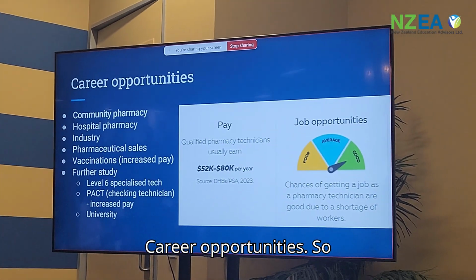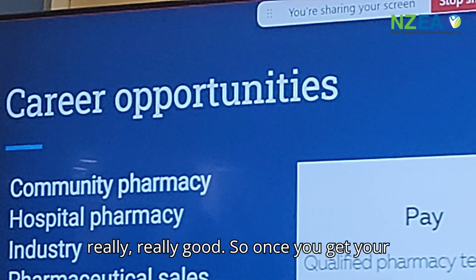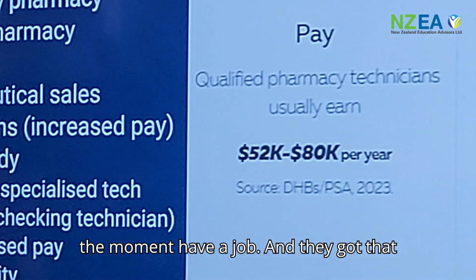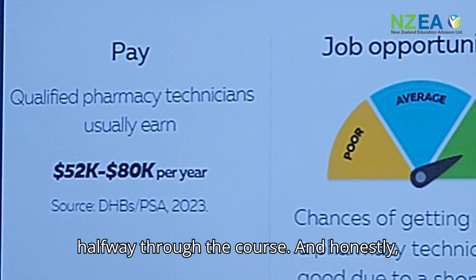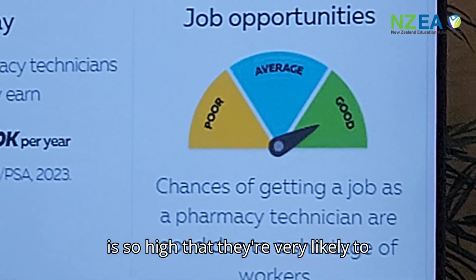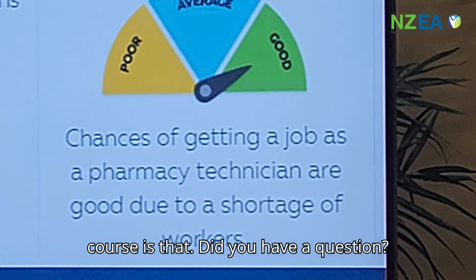Career opportunities. So as you can see, it's good. It's actually really, really good. So once you get your qualifications, pharmacies are really hungry to grab you. All my students at the moment have a job, and they got that halfway through the course. And honestly, I didn't even help them too much. It's just the demand for pharmacy technicians is so high that they're very likely to get a job even while they're studying. So that's a really good aspect of this course. Did you have a question?